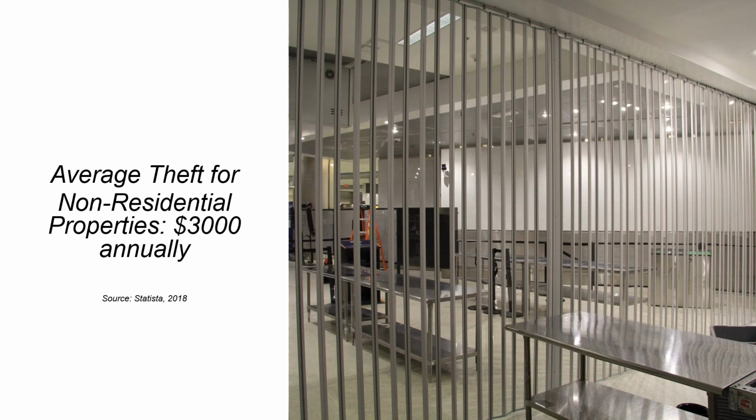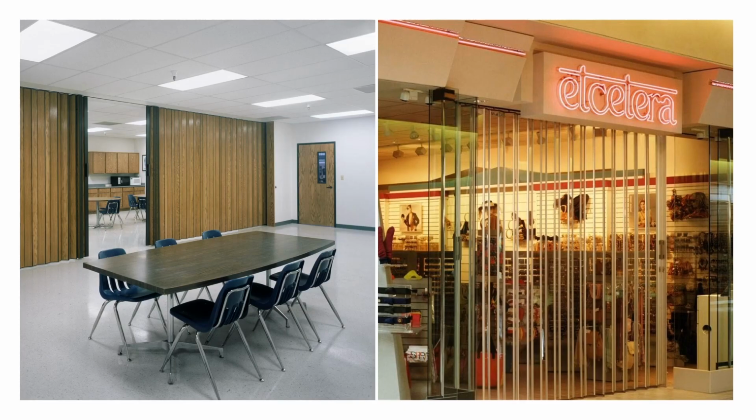According to the research and analysis of Statista Group, there were over 5.2 million cases of theft in 2018. Average theft for non-residential buildings was around $3,000. Retail businesses, storefronts, kiosks, medical facilities, schools, airports, and other types of buildings are all potential targets for theft and trespassing. Controlling access to certain areas through the use of accordion doors can provide security and comfort to owners and occupants. Accordion doors can quickly close off an area not in use.